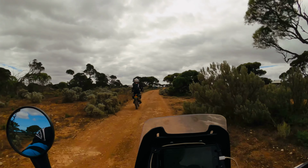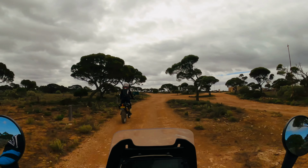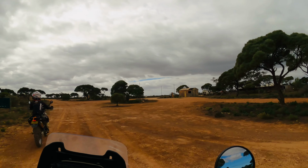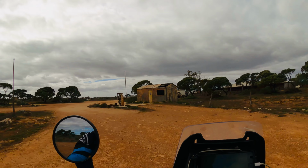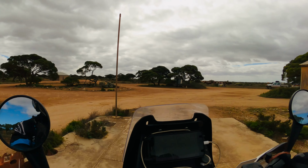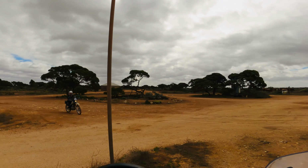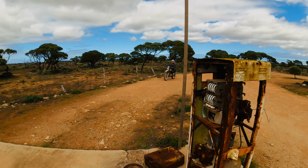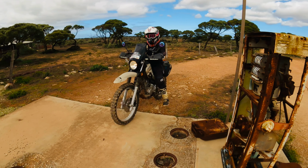Couple of caravans up here. Put some petrol in. Over here, we get some fuel. It's going to pull up at the Bowsers. Come up here and I'll fill you up. Not bad. She needs a bit of maintenance, but other than that, nothing too bad.